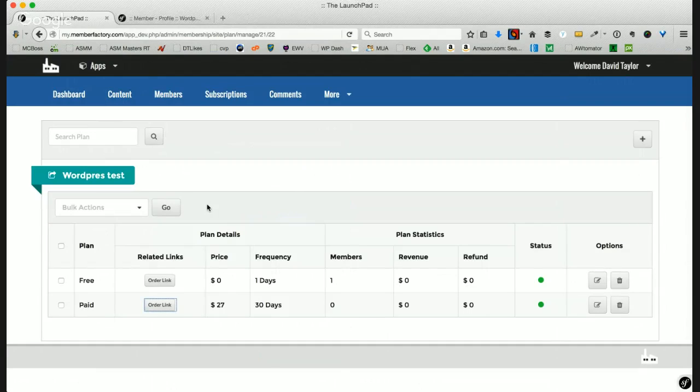And one of the bonuses that I'm going to be giving you is the option to have a deal based sales page. Let me show you an example of that.